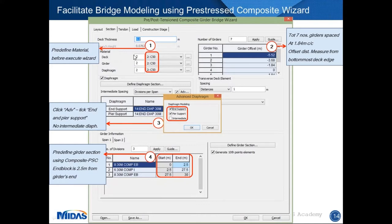And before we can use this composite wizard, we need to define the materials. The grade 50 concrete has been predefined before we execute the wizard. So we just assign them correctly to each of the components, to the deck, to the girders, and to the diaphragms. Next, we need to define the girders.